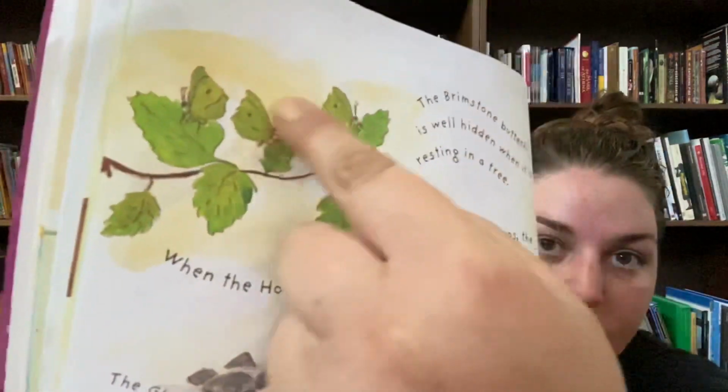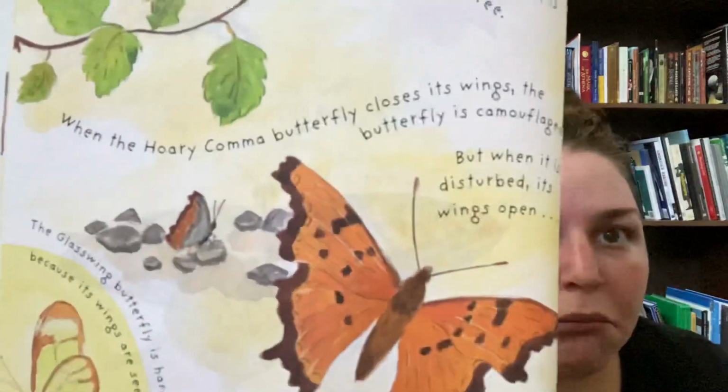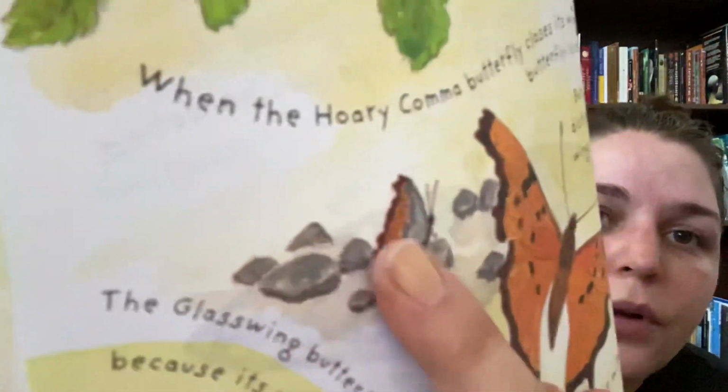The brimstone butterfly is well hidden when it's resting in a tree. You can't even tell. Look at the butterflies right there. When the comma butterfly closes its wings, the butterfly is camouflaged. But when it's disturbed, its wings are opened. See that? It looks like a rock, and then all of a sudden it opens its wings.